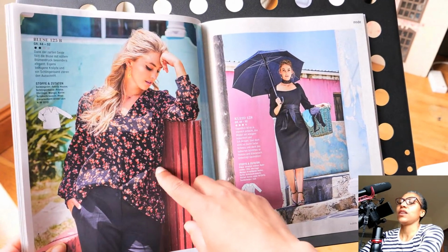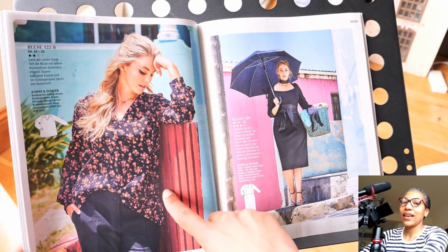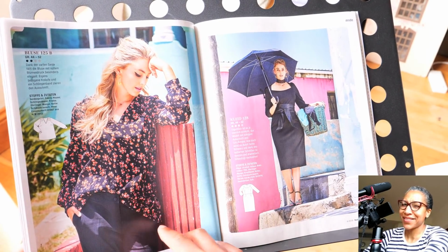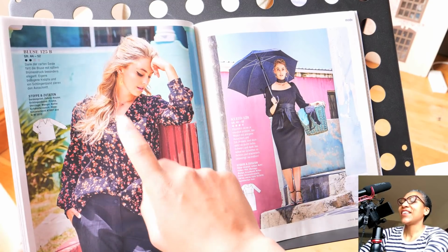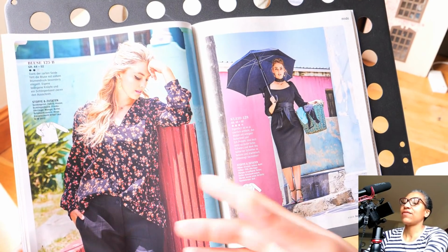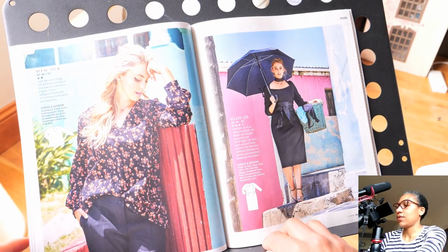See, sorry, trying to keep the sun out. It's a sunny day. I'm not going to complain about the sun at all, but it does reflect off the pages. Okay, so I really like this fabric. Normally I'm not drawn to fabrics that have dark backgrounds, but I quite like this fabric.